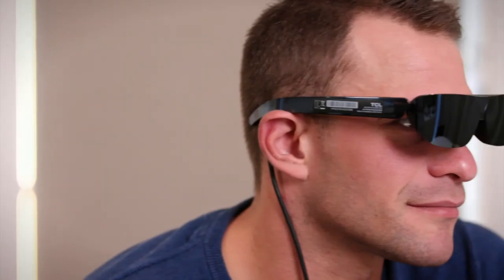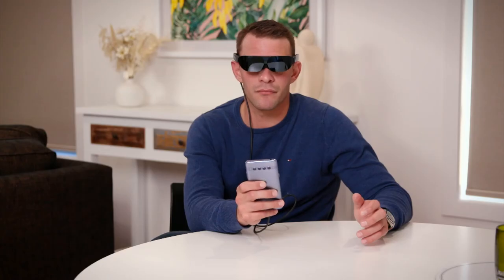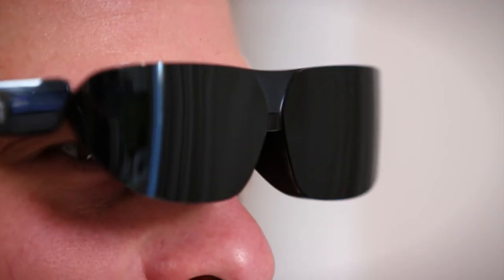The transparent display gives you complete privacy and allows you to see the real world around you safely so you don't miss a thing.